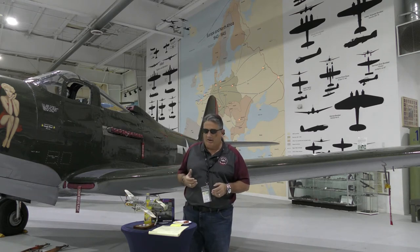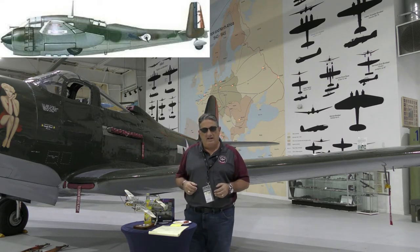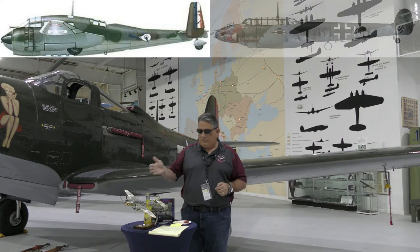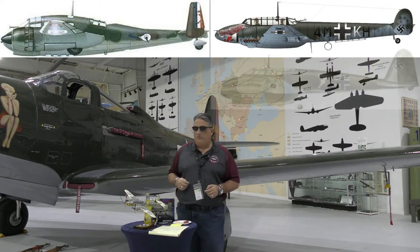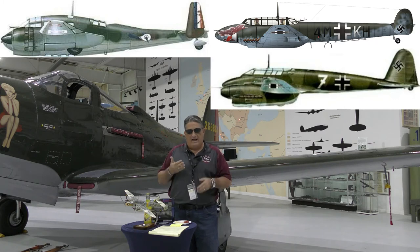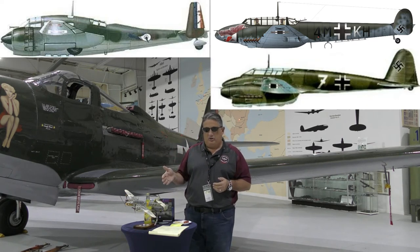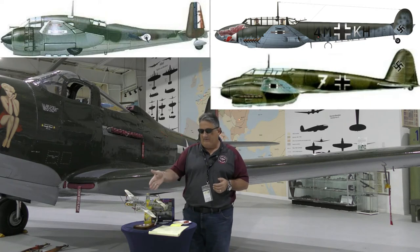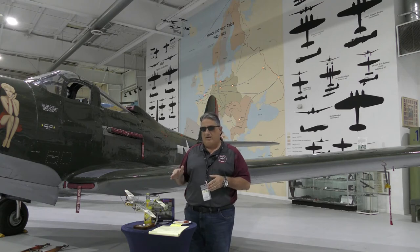Now, the comparable aircraft in its class, one of them was the French BR-690. The other one was the BF-110, which we have an example here. And the other one was the Focke-Wulf 187. We're all in that same class, what would be termed the destroyer class or the heavy ground attack airplane. At that point, the aircraft petered out.